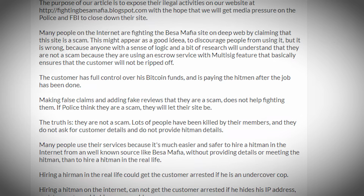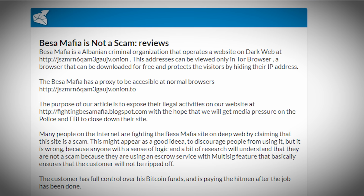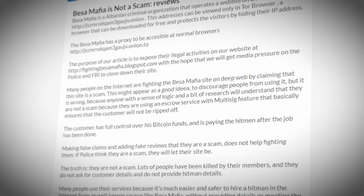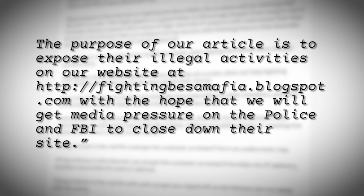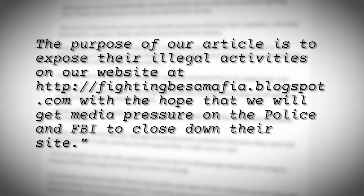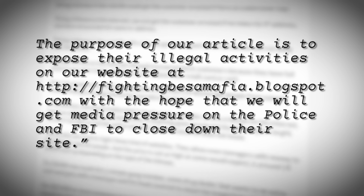Many of these early spam blog posts scattered across the internet would link to another blog by the name of fightingbesamafia.blogspot.com and would lay out a backstory for what was supposedly going on the dark web. Each blog post would read something along the lines of, "The purpose of our article is to expose their illegal activities on our website, with the hope that we will get media pressure on the police and FBI to close down their site," and below they would provide the onion link.